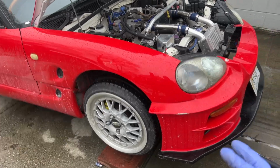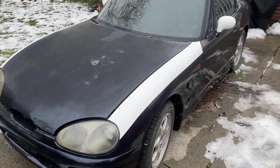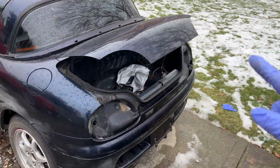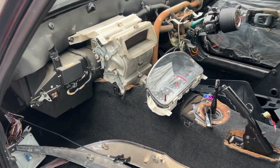I really love the LEDs. Maybe the headlight itself is giving me an issue. Maybe it's just a bad ground, but those headlights are not sold. Update on Mr. Rusty. Tail light sold, rear bumper sold. You guys saw the interior from last time. Dashboard sold, pieces back there sold.